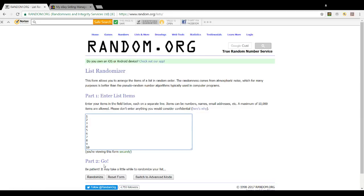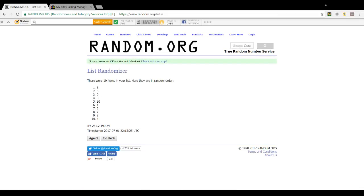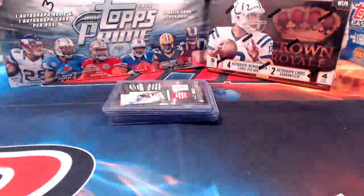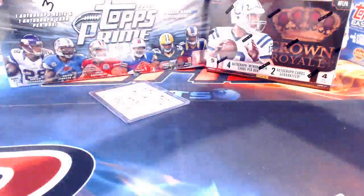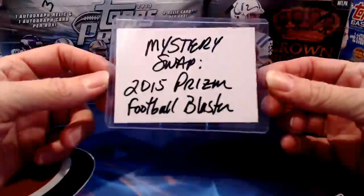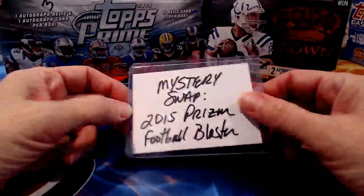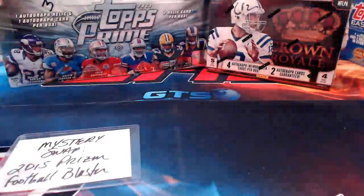All right. So Jack, this is yours coming out right now. Whatever number comes out, we're going to count down in this pile, and you're right dead in the middle, number 5. So let's count. That's actually the bottom. So there's 1, 2, 3, 4, and 5. Okay, your swap is a 2015 Prism Football Blaster Box. That is your swap. So let's go ahead and get your blaster box opened, and we'll see what you get in this.